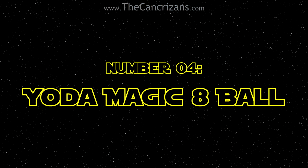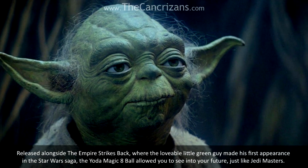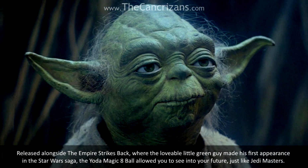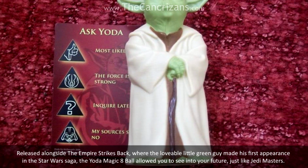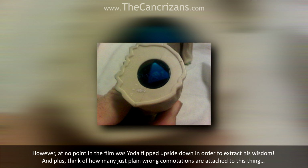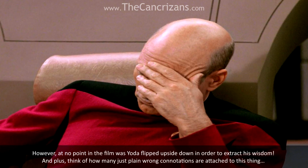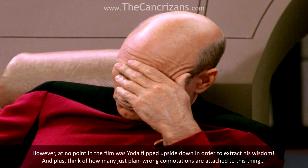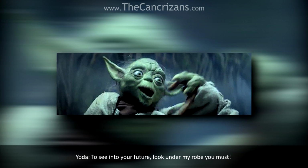Number 4. Yoda Magic 8 Ball. Released alongside The Empire Strikes Back, where the lovable little green guy made his first appearance in the Star Wars saga, the Yoda Magic 8 Ball allowed you to see into your future, just like Jedi Masters. However, at no point in the film was Yoda flipped upside down in order to extract his wisdom. And plus, think of how many just plain wrong connotations are attached to this thing. To see into your future, look into my robe you must.